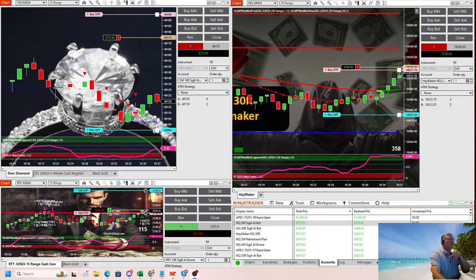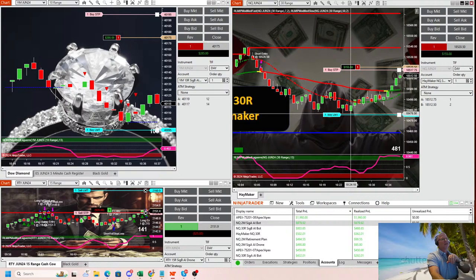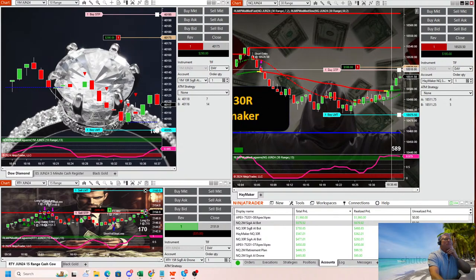This was a heartbreaker of a trade here. To see it come that close, that hurts. You could see here, when it comes within a tick, where you can give back all of that.